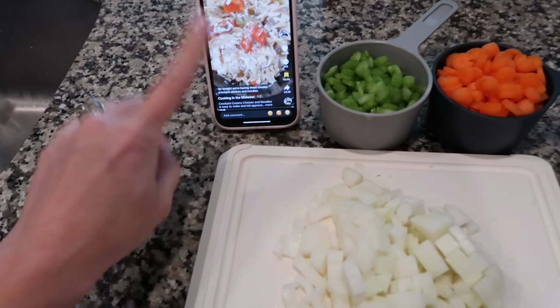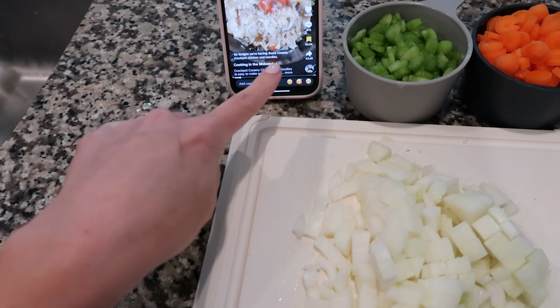First of which, I love this guy. I've made several recipes, but not the one I'm gonna make tonight, so I'll share that with you in a minute. But I'm just going to find whatever recipes are currently kicking off that I think you guys would really enjoy. Had to do the prepping of the vegetables, but tonight's recipe comes from Cooking in the Midwest.